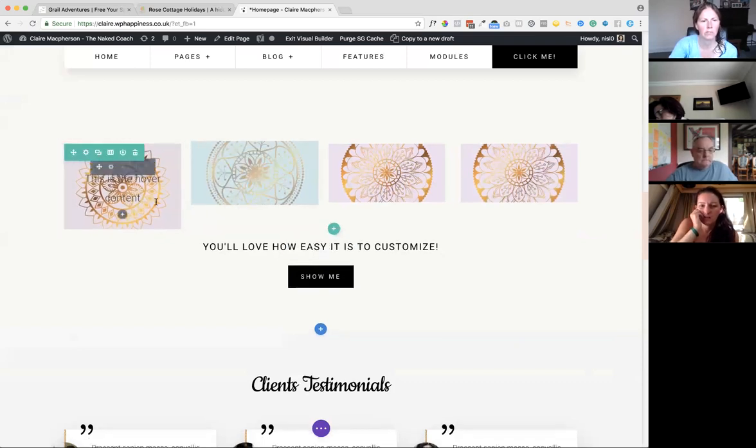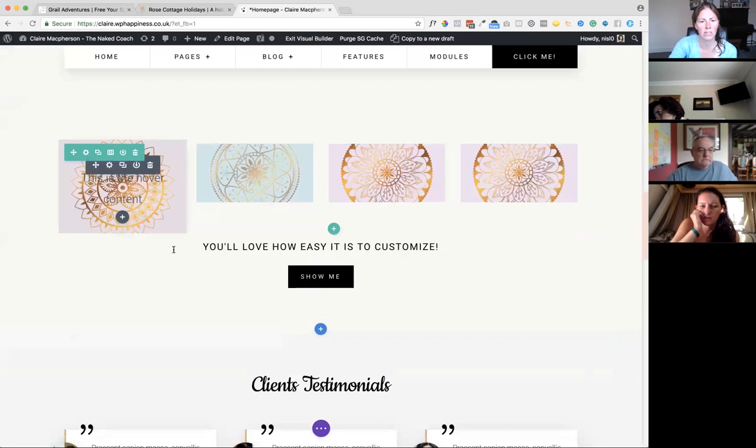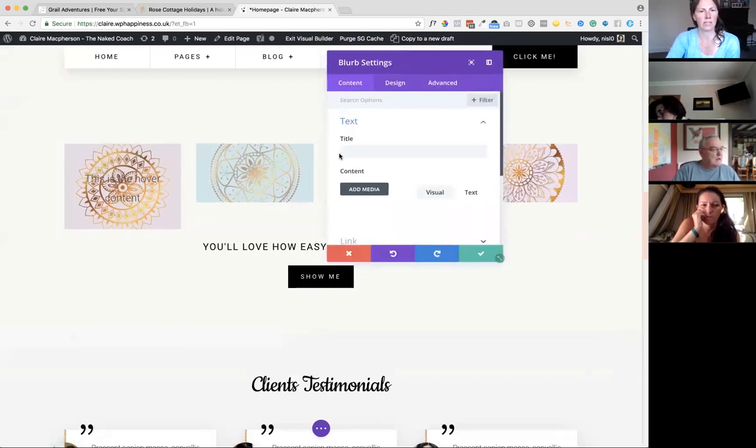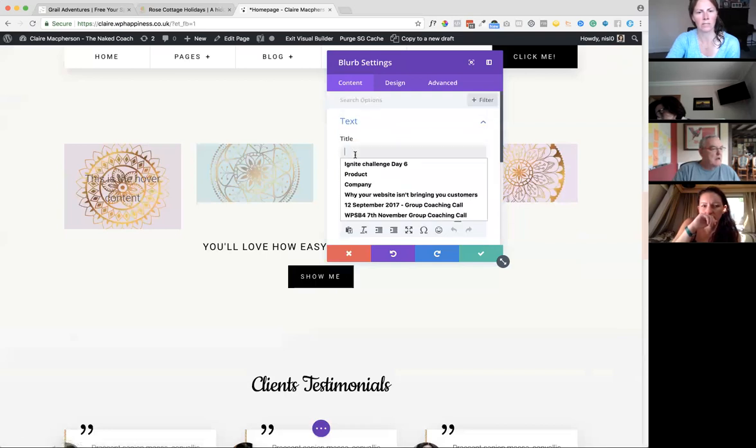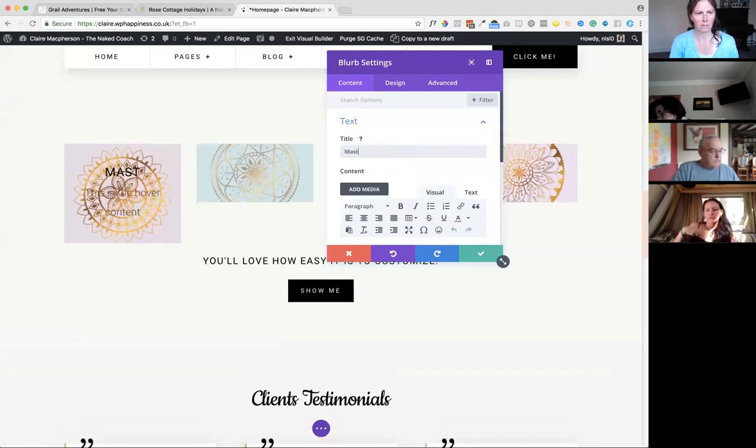So, yeah, I mean, these look really nice. I think these are going to look really great. And then you're just going to have to decide how you want to add the content over. So if this is, let's just say this is something like, where did I actually add that content? Oh, here. That's the hover content. Let's see if we add a title, what it actually says. So if you had something, let's just say mastermind.